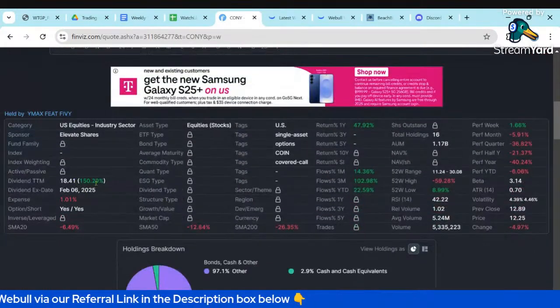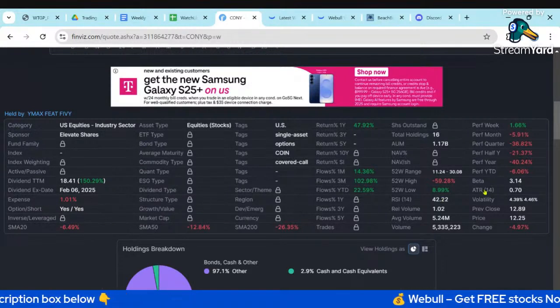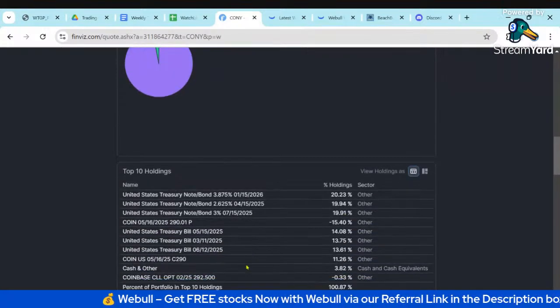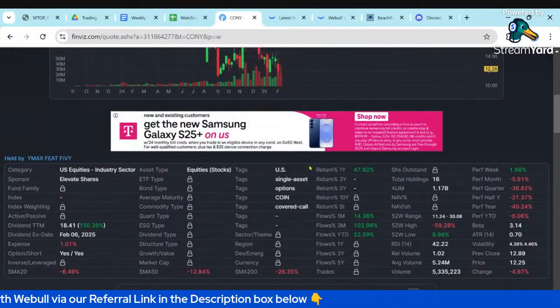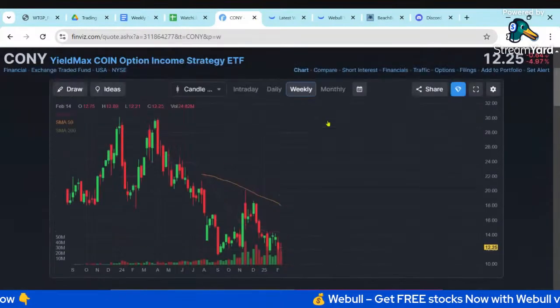So you can see it's got a nominal yield of 150%, expense ratio 1.01, performed pretty poorly for the year, -40. And again, this is all on Coinbase. And it is optionable as well. So I hope that helps. And again, we'll look at the total return, etc.